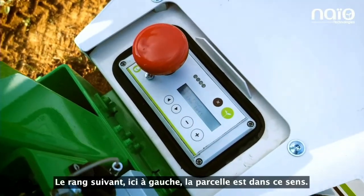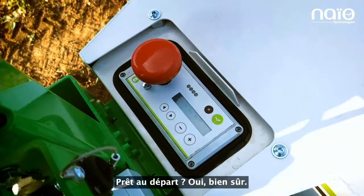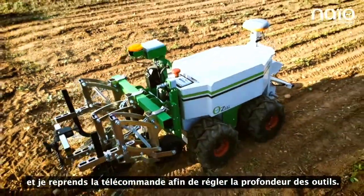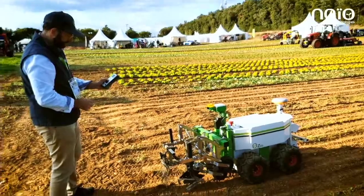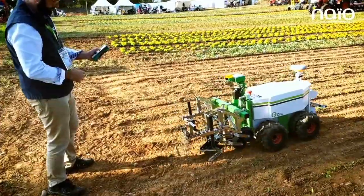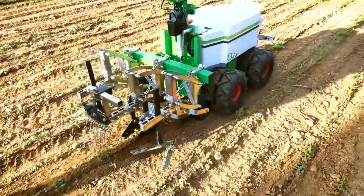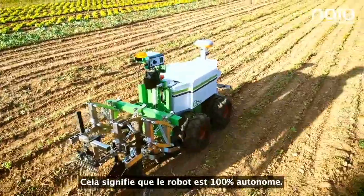Next row to the left, so the plot is on this side. Ready to go? Yes, of course. Warning, the robot is starting, and I take again the remote in order to set the tools. And here we go. And I let the remote control on the robot. It means that the robot is fully autonomous.